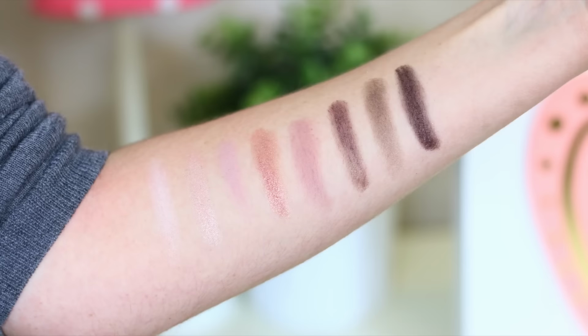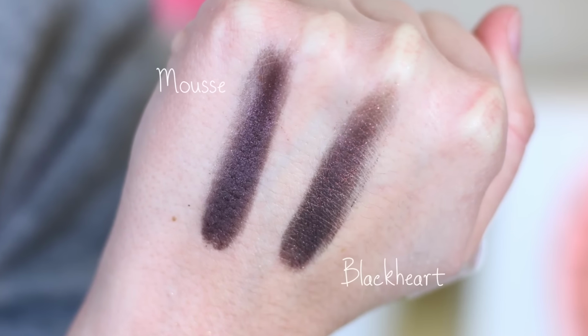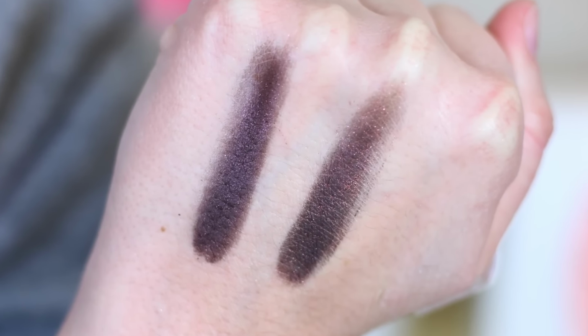And last but not least, you have Mousse. Now, I don't know why this is called Mousse. I just feel like the names on these don't really go with the colors. But this one was trying to be just like Blackheart from the Naked 3, and I actually just put them both on my hand because I wanted to take another look at them. The only differences I can see is that they're both really deep, but this one tends to be a more satin finish and the glitter is not as prominent. But with the Naked 3 one, it's almost like a little bit more neutral of a color and the glitter is way more noticeable. Personally though, I'm thinking the Covergirl one looks deeper and a little bit more opaque.